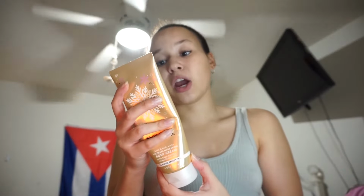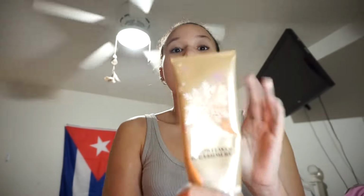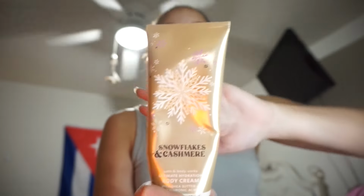But I wanted to put you guys on really quick. This body lotion right here. It's called Snowflakes and Cashmere by Bath & Body Works. When I tell you guys, this is the best lotion I've ever smelled ever in my life. Vanilla cashmere cream, caramel woods, and frosted clementine. Go get you some of this right now. I swear you will love it. It depends on what you like, but anyway, you will love it. It is the best ever.